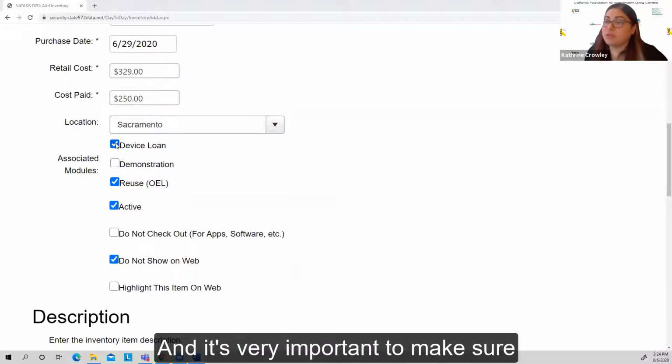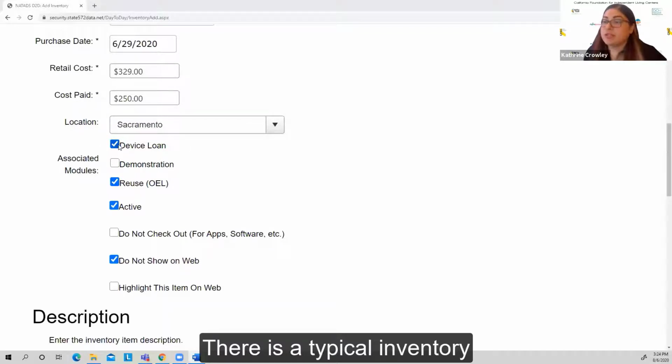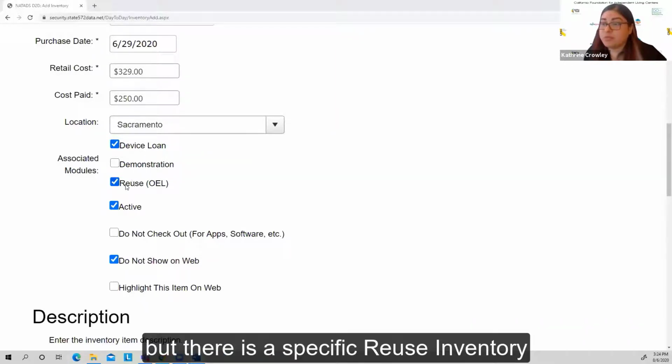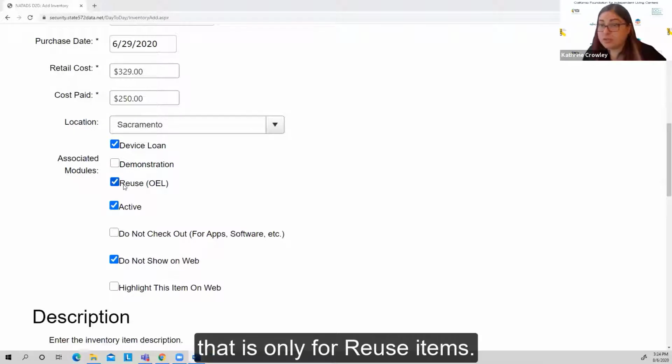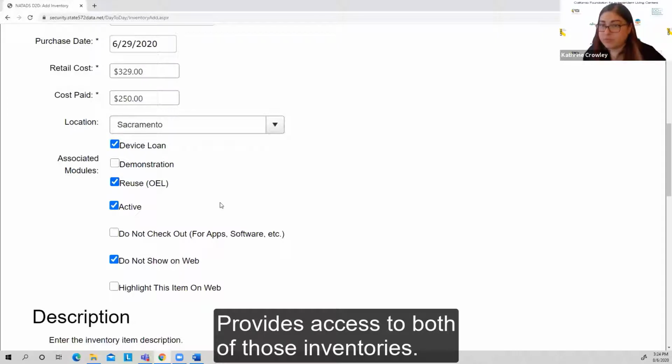And it's very important to make sure that you have these checked because there are two separate inventories in NATADS. There is a typical inventory that you can function out of for device loans, and you can even pull out of for reuse. But there is a specific reuse inventory that is only for reuse items. And so checking these provides access to both of those inventories.